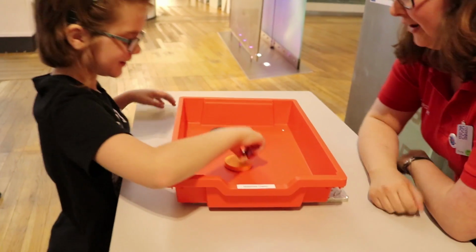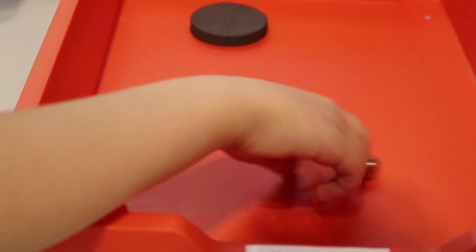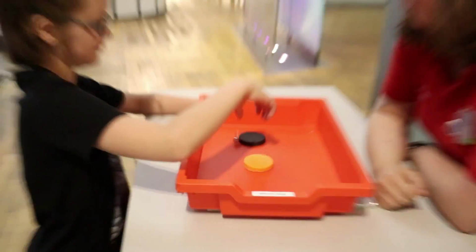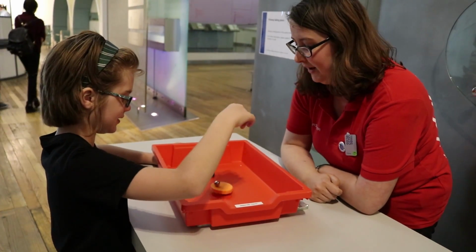It's alright, that's why we've got it in a tray so we don't lose it. So the D301 absorbs the impact really, really well and spreads it out, rather than this one which compresses it and bounces it back. So although this one would be nice and comfy in a helmet, that one would probably do a little bit better if you fell off.